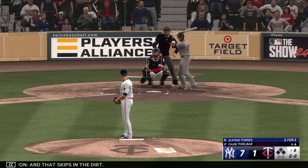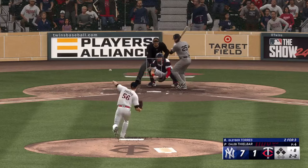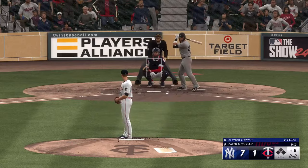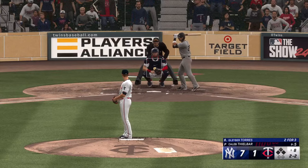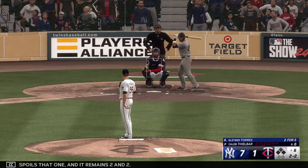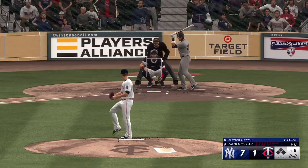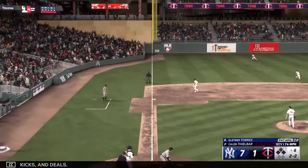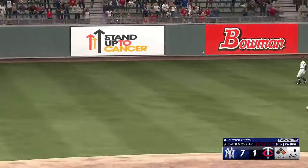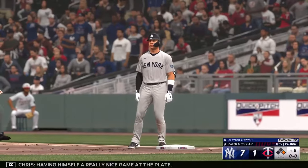Skips into dirt. The pitch spoils that one, and it remains 2-2. Kicks and deals. Fair ball. Having himself a really nice game at the plate.